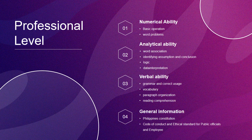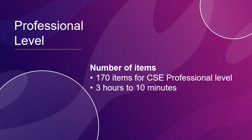For the professional level, the coverage of the exam is numerical ability. This will test your basic operation and word problem skills. Next is analytical ability, which is composed of word association, identifying assumption and conclusion, and logic and data interpretation. We have verbal ability that will test your grammar and correct usage, vocabulary, paragraph organization, and reading comprehension skills. And lastly, general information that will test your knowledge of the Philippine Constitution and the Code of Conduct and Ethical Standards for Public Officials and Employees. The number of items for the professional level is 170, and it will take 3 hours and 10 minutes to finish the exam.